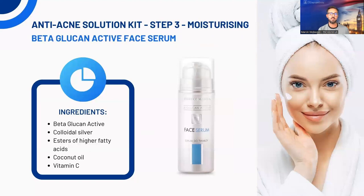So let's take a look at step number three, which is moisturizing. So here I would recommend beta-glucan active face serum for the skin, and later we'll talk about the supplement. So let's focus on what beta-glucan active is and how it benefits the skin.